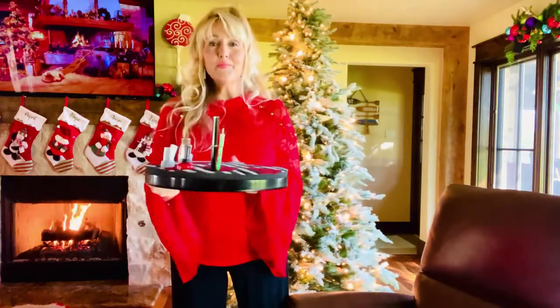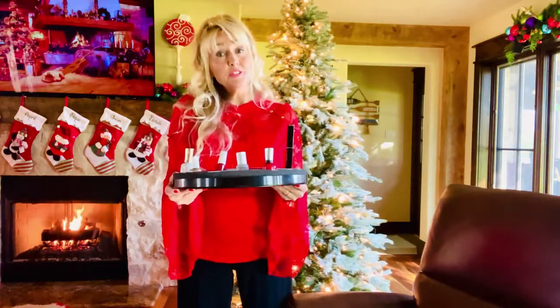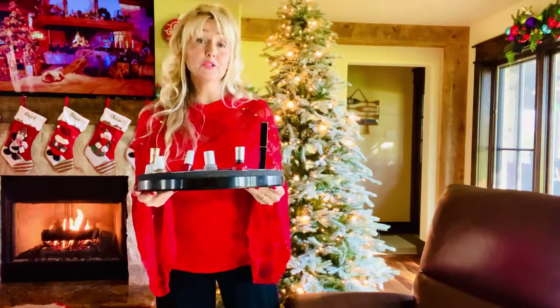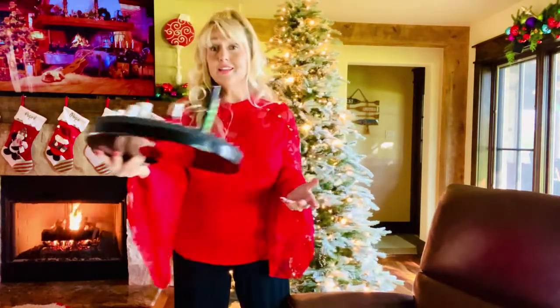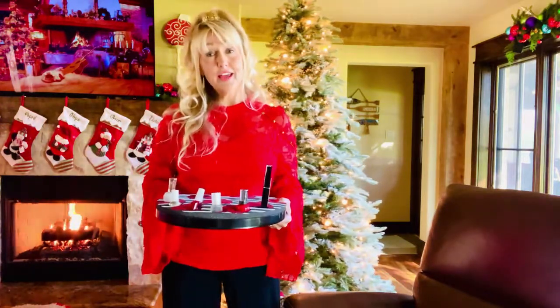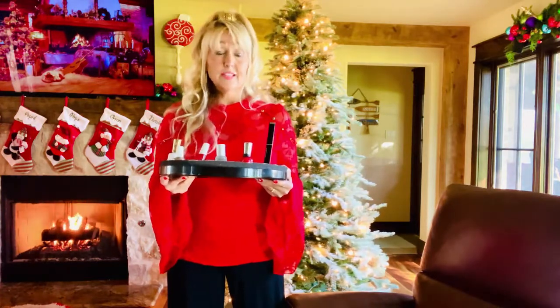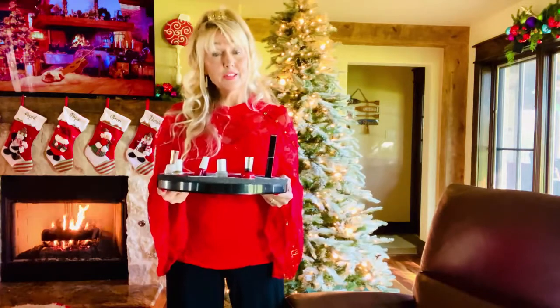It has a hard base. This hard base sets us apart from our competition. With our competition, you basically have to set it on the table and put your polish in. Ours, you can take anywhere. You can sit in the chair and set it on your lap. You can paint your nails in bed. It's pretty handy for anyone that paints their own nails.